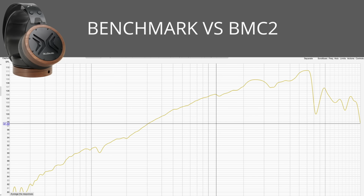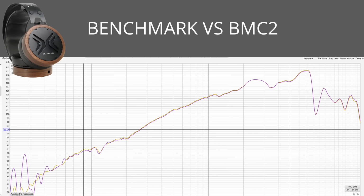So you might be thinking, well, obviously I just made a mistake with my measurements and I measured the same thing twice or something. And I thought that, and I went back and measured it again, and no, with the BMC2, for some weird reason which I don't understand, the huge difference in output impedance between the BMC2 and the benchmark amp did not significantly affect the frequency response, and I don't know why.